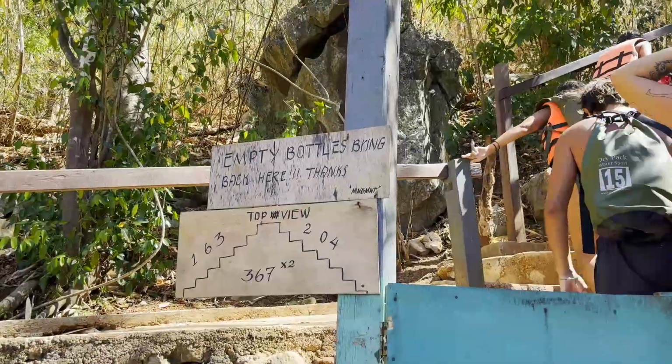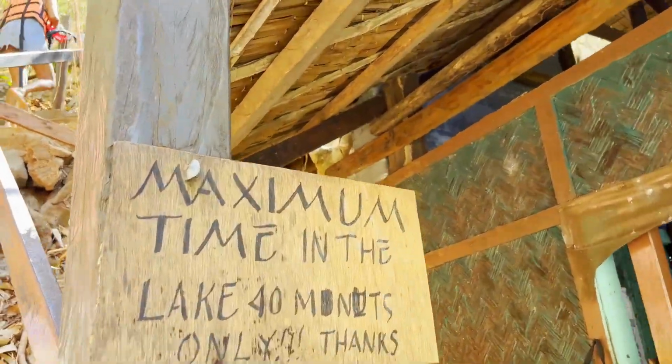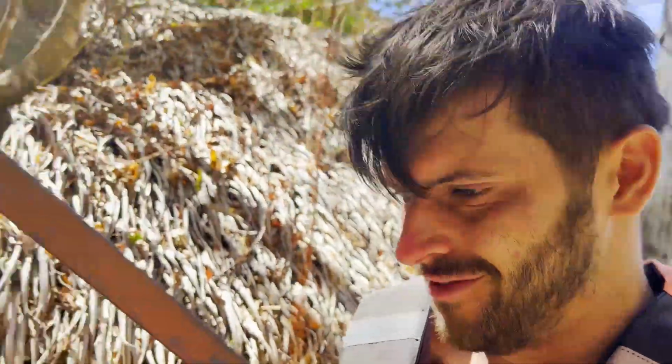See, there's the mountain steps. Empty bottles, bring them back. Maximum time, 40 minutes in the lake. Cool. All right, so you've got to make the most of your time while here. I'm sure we'll be very efficient.